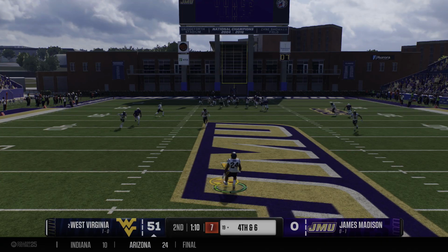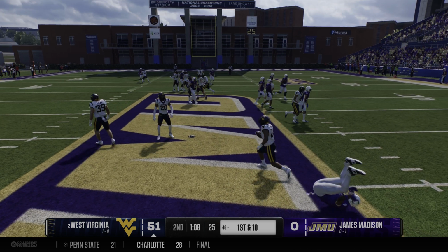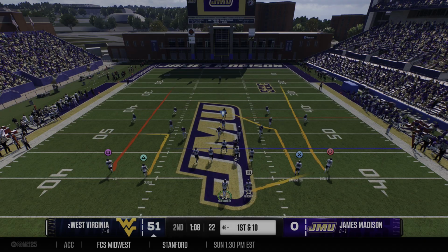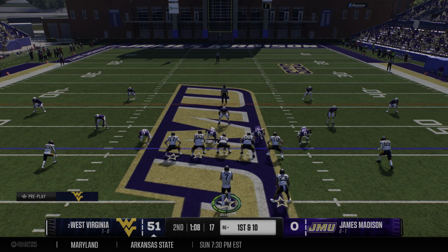Fourth down, and the punt team sends it the other way. He only needs a sliver of daylight. And the return man is stopped, and that'll leave it up to the offense on the next drive. West Virginia has it back, ready to dive into that playbook.